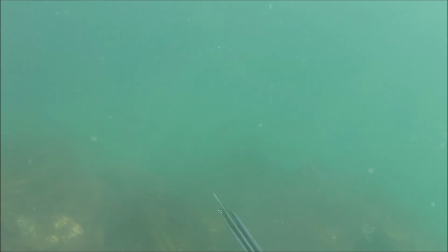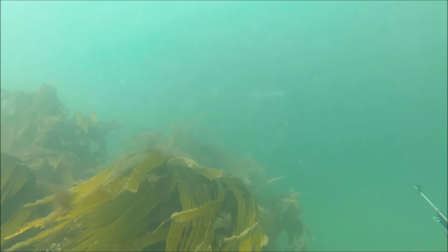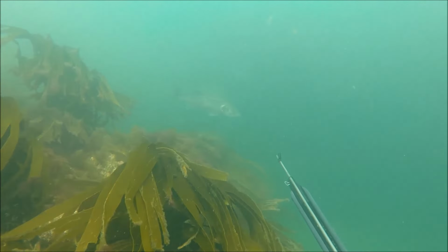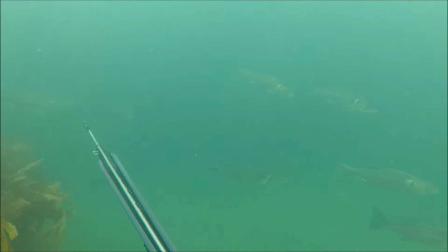And I'm just going to drop down now. Generally, when you try and shoot a bass off the surface, it's pretty hard to shoot one. The top-down profile gives you less target area to aim at. And also the swell tends to buffet you and put you off your shot. So if you just see them on the surface, just drop down to the bottom, and they'll generally just mill around you like this. Now, this shoal was unusual.